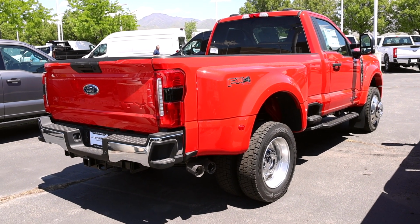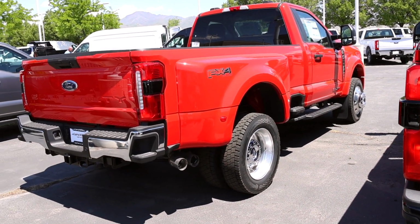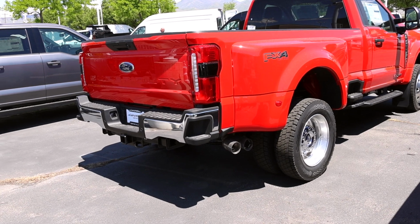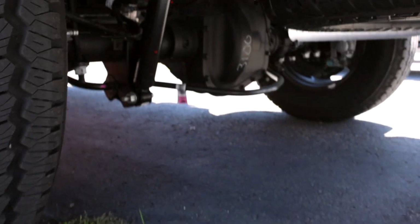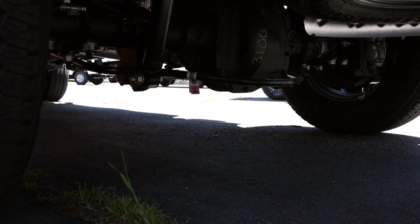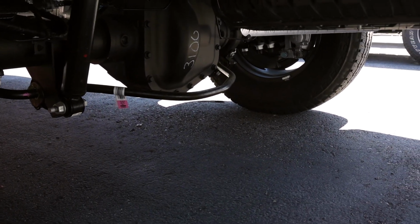So yes, when you get that camper package, it does upgrade the front suspension and probably the rear suspension for a dually. I'm willing to bet you though, for these single rear wheels, you're probably getting more of an upgrade. So you guys can see that stabilizer bar. It actually looks different from what I've seen in the past.